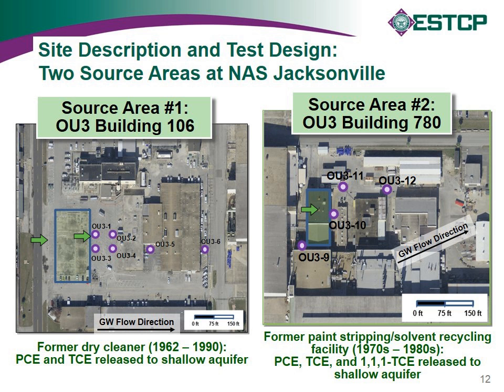The right panel is source area number 2. That was Building 780, a former paint stripping solvent recycling facility that was thought to operate in the 70s and 80s. The primary constituents there, and there is a typo on here, are PCE, TCE, and actually 111 TCA, and they were released to the aquifer there. There were 4 investigation points here, and then we went back and did coring at 3 of them.